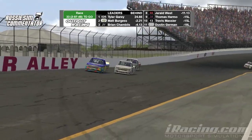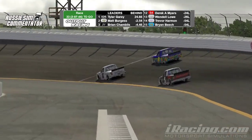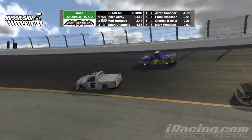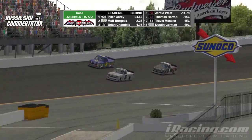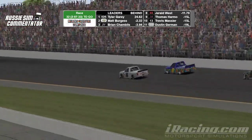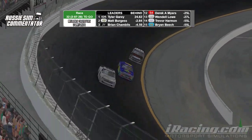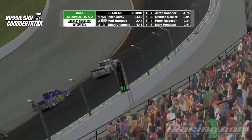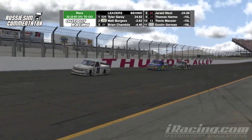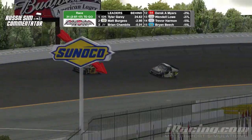Oh, no, we're not going to go anywhere. He's making another move into turn 3. This time he's further up. Does he have the grip down low this time? Not quite getting him cleared, but he has got position. And now he's got him clear going into turn 1. Now he runs a little bit wide. Will Frank fight back? Right behind them is the 5 of Mark Pentecoff. Frank didn't quite have the legs to fight back there.